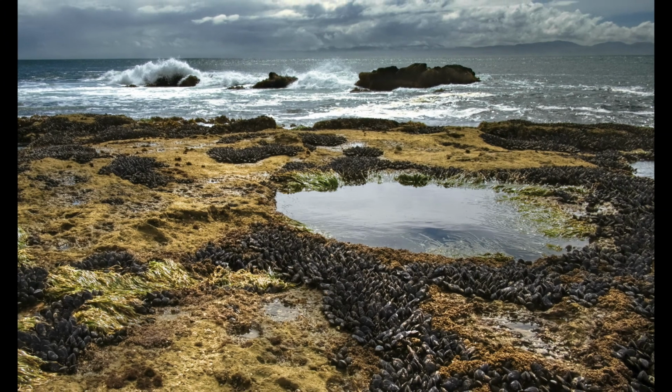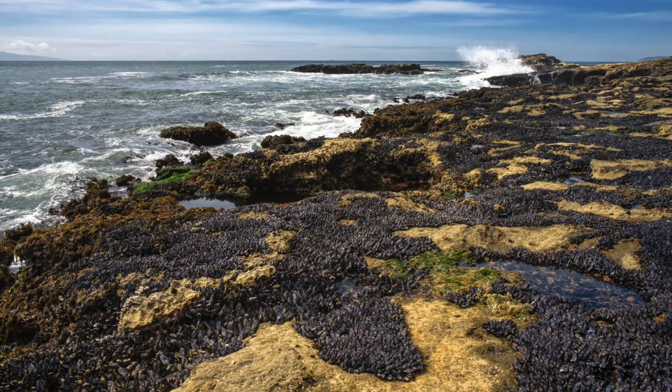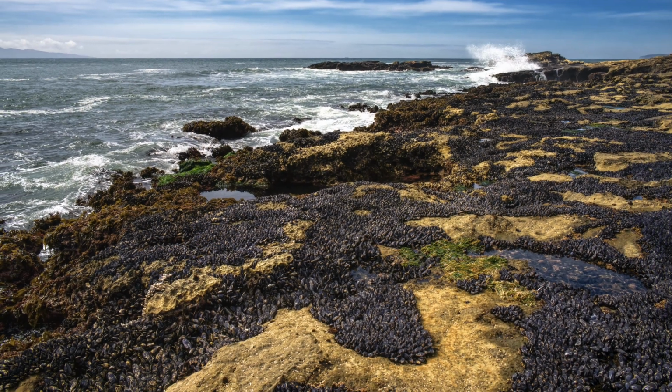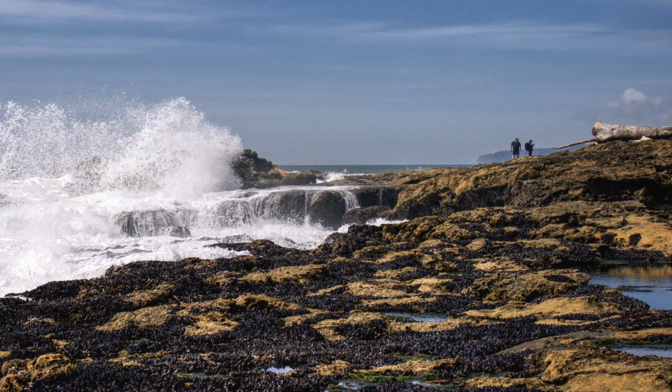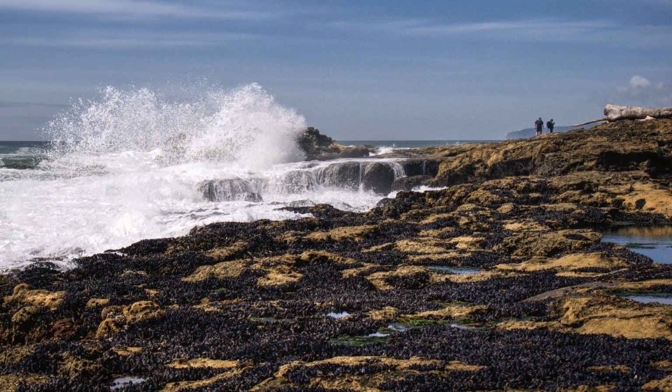It was incredible to see these vast beds of blue mussels. But with so many creatures underfoot, I really wanted to minimize my impact. So instead of going too much further, I made my way back over to the forest trail.